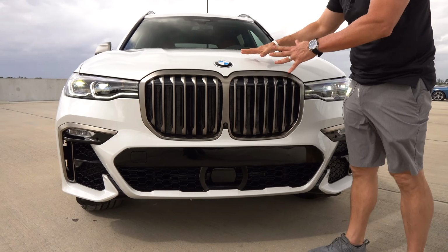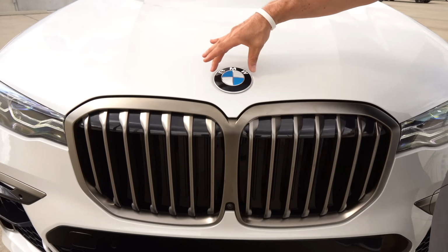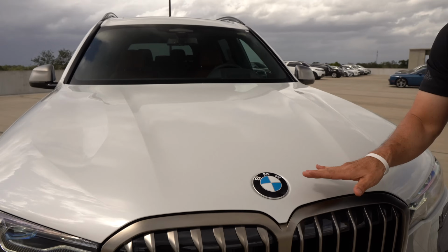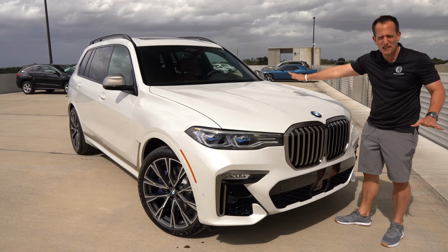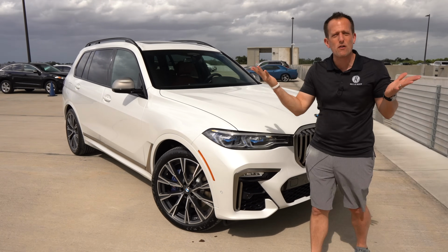Now, when you get up onto that massive hood, what do we got? A massive BMW badge. Flavor Flav would be proud to hang this around his neck instead of that clock. That's how large it is. But you do have those clean German lines, everything going right towards the windshield. We come around the bend, what are we working with?